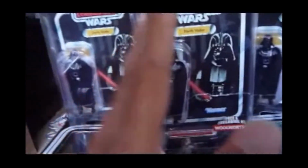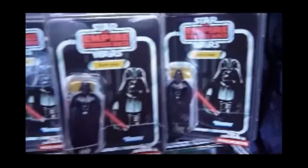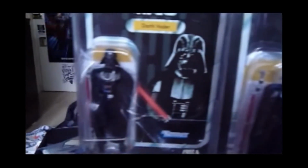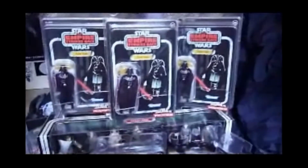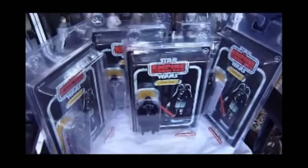There are slight variations. If you look at this Darth Vader, the bubble's kind of stuck at a slant. And this Vader here, his head turns a bit. Right, it's an excellent figure. Should be able to find this on eBay for about £5 these days. Shouldn't pay more than that, maybe £10 maximum.